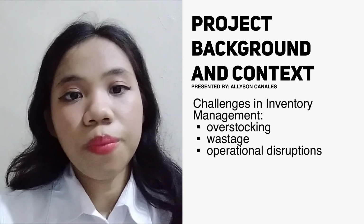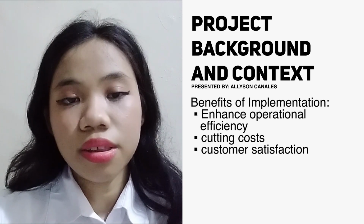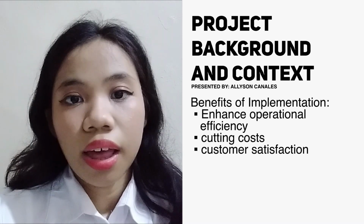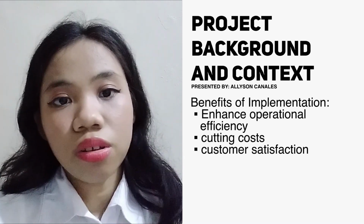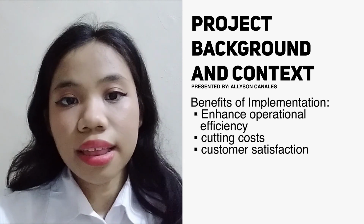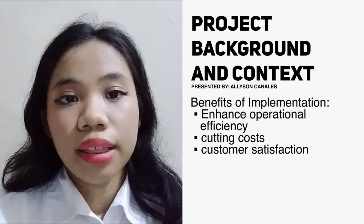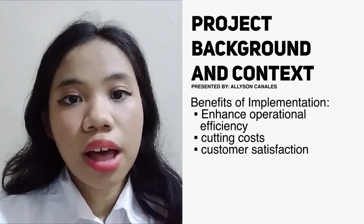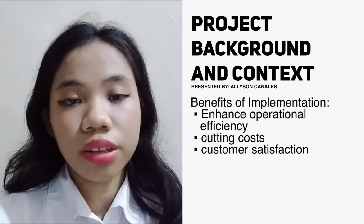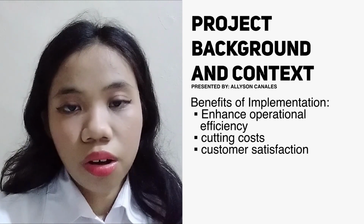And this is where our project steps in. We aim to provide a cutting-edge inventory management system tailored to the unique demands of catering businesses. It's a digital design to streamline and automate inventory management processes, aiding administrators to keep track of stock levels and closely monitor usage. The implementation of our system holds promise for enhancing operational efficiency, cutting costs, and ultimately improving customer satisfaction.